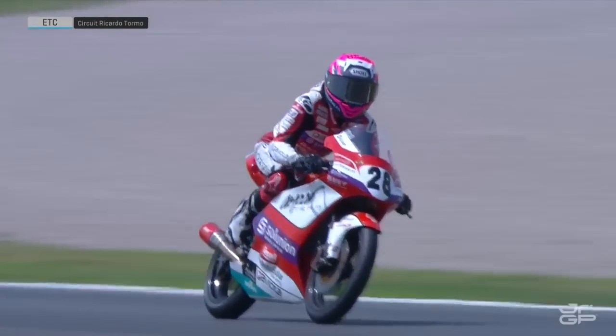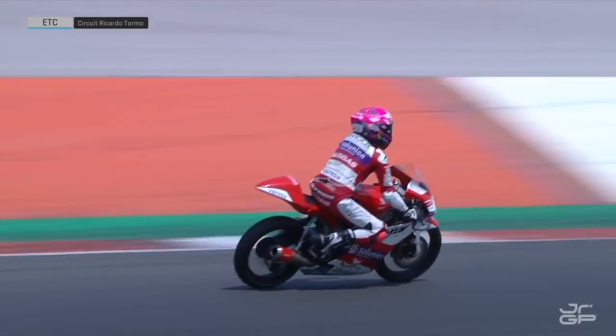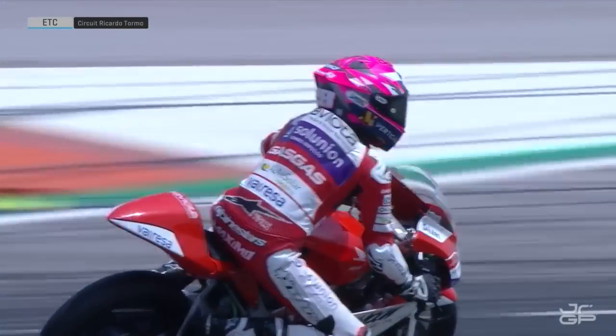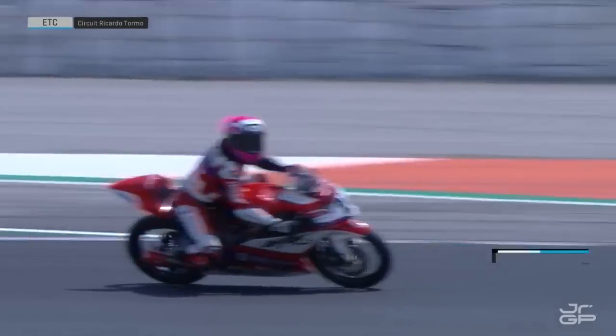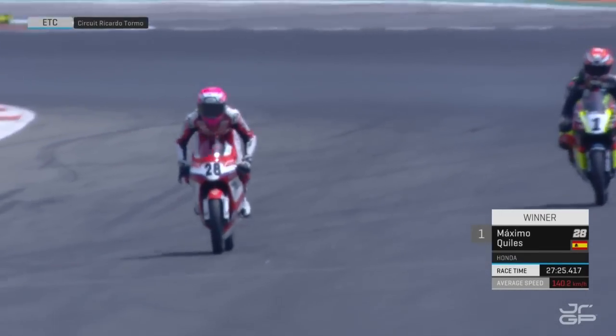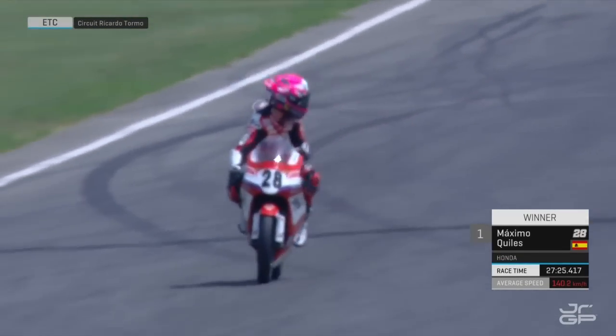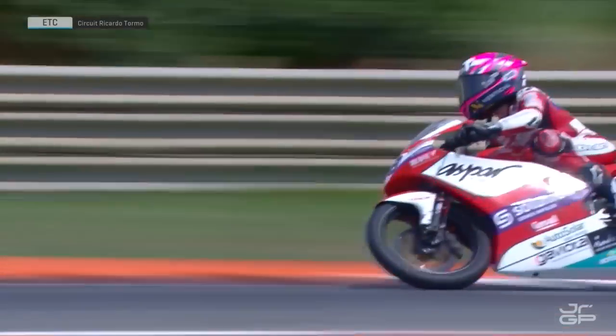He stayed on, he crossed the line in 8th place, just ahead of his teammate, Emmanuel Brinton. Fantastic ride from Emmanuel Brinton up into the top 10. So top-notch job from the British rider. Max Quiles is going to do a whole lap on the rear wheel at this rate. Fantastic stuff from the number 28, the 2021 European Talent Cup title winner.